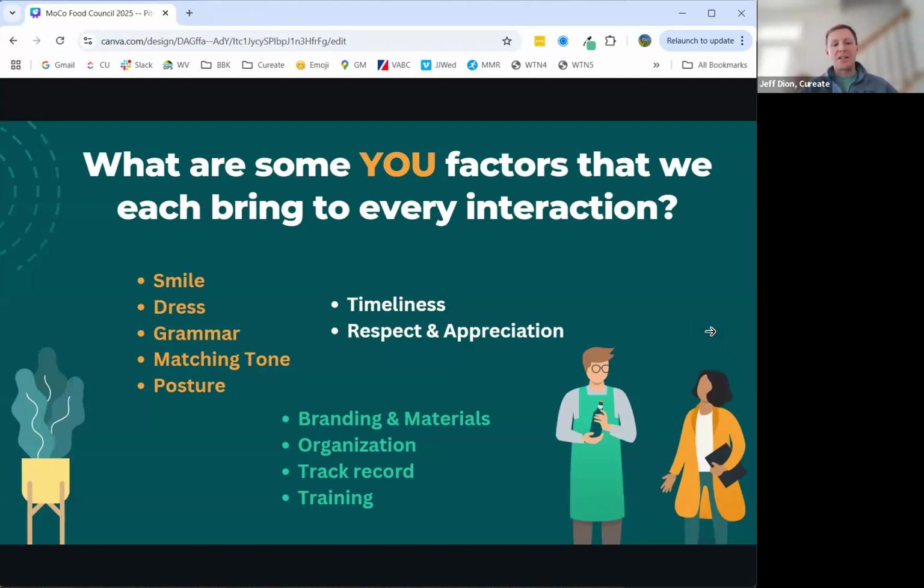These are some of the factors that you bring to the interaction that play into this relationship piece. I'm not going to run through them because we're out of time here, but it's important to think about the fact that, again, forget about your product. You can look back at the presentation that I just put together. I really didn't talk about product at all. I didn't talk about my product in any one of those scenarios we talked about.